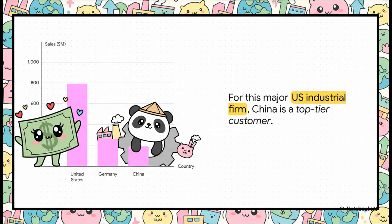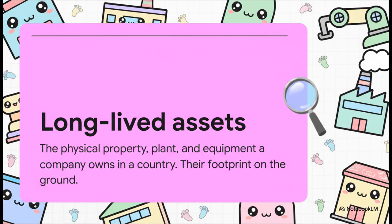And when you visualize it like this, wow, it really illustrates the scale. You can see just how significant that Chinese market is, sitting right there behind Germany. So the big takeaway is that for a major U.S. industrial company, China is an absolutely top-tier customer. But sales are only part of the story, right?